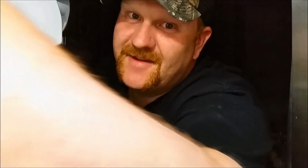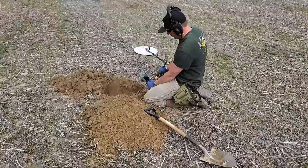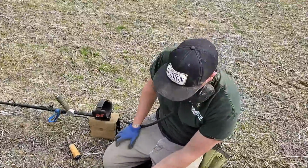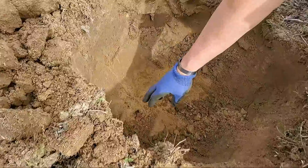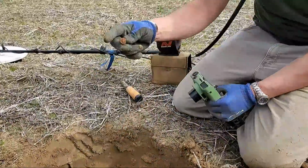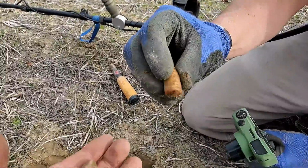This week on the Hoover Boys. Live extraction? Live extraction. Look at this crater. It's a lot of digging for a bullet. Look at you.